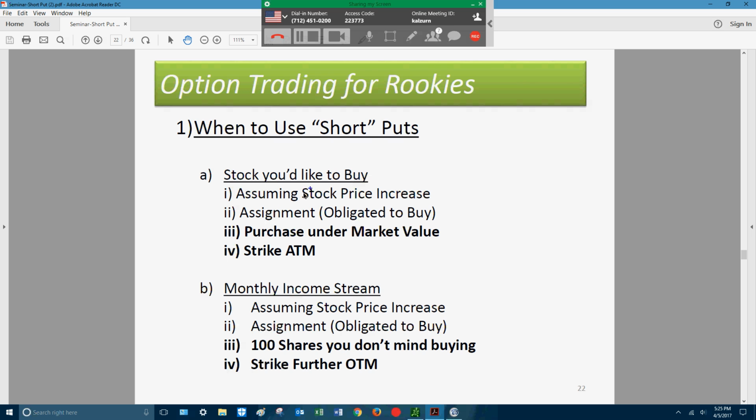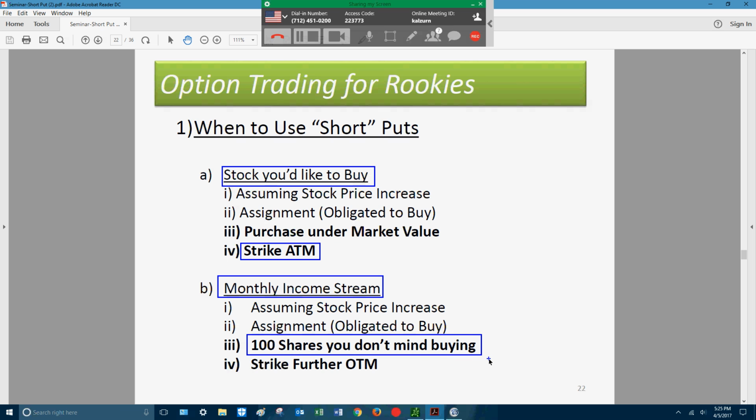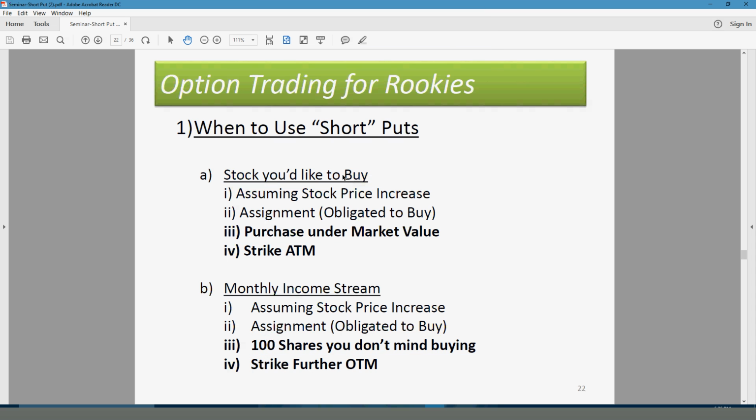Okay, so we've gotten through assignment. So let's go with this: the stock you'd like to buy again and the monthly income stream. What are the differences? Well, in the case of the stock you'd like to buy, we're looking to purchase it under market value, and we're going to try and make as much money as we can when we do that. So we're going to sell a strike that's right at the money. However, in the case of a monthly income stream, we don't want to buy the stock. This is 100 shares of stock we don't mind buying, but we don't want to buy them. So what we're going to do is sell a strike further out of the money. Let me show you what that looks like.